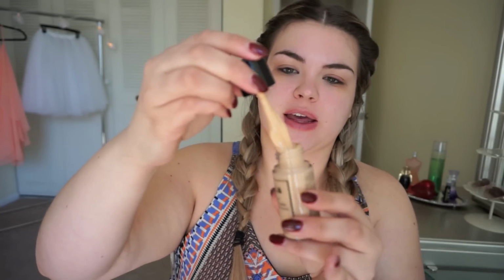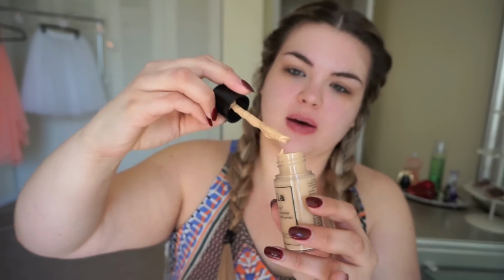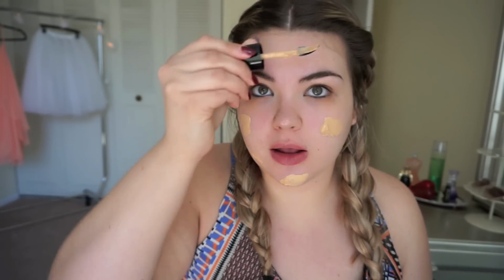I really like how it comes too. She showed me it comes in like a big spatula. A lot is on there. But, oh, it's actually almost like a little spoon. That's kind of cute. All right, so I am just going to go ahead and dab a little bit on my face. Only a little. To be honest, I really don't love putting on foundation with anything other than my beauty blender.